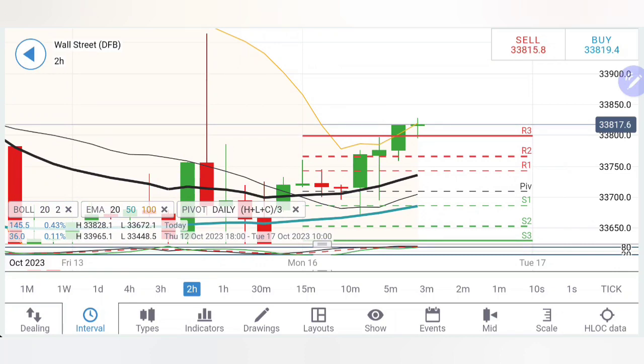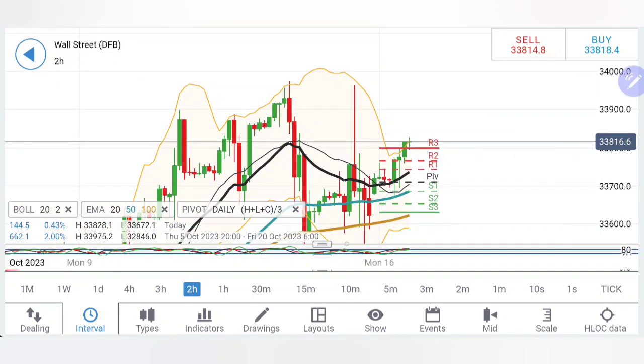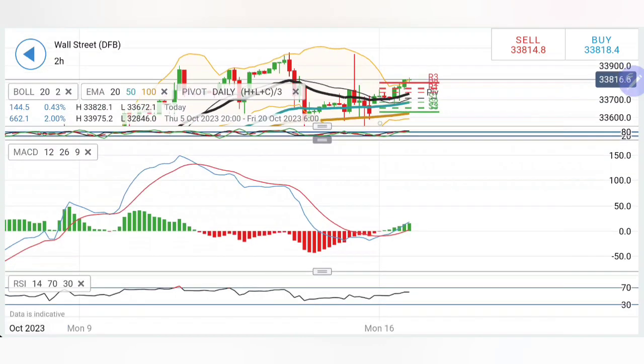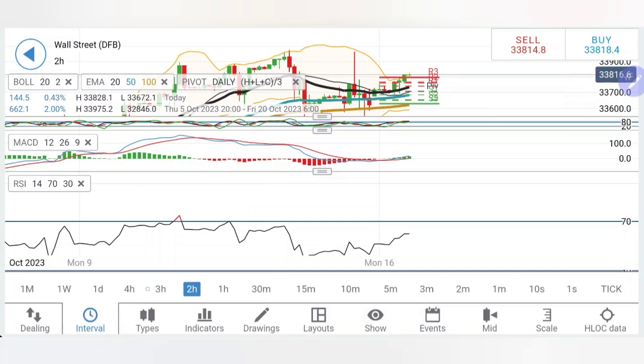to break past 33,850, and rather I will wait for it to behave. How it behaves, that is what I will observe at around 33,880, 920 zone. Beyond that, the bulls will take over for 33,960, 34,000 levels. Stochastic overbought, MACD has crossed over, trading with divergence. If you look at the RSI, this is looking upwards.